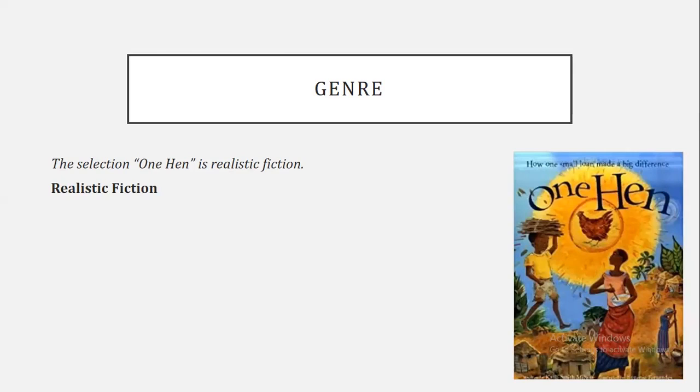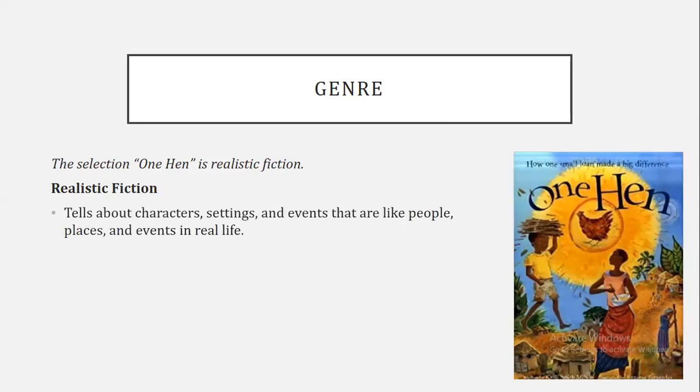Okay. What are the characteristics of realistic fiction? So it's not only that it's not true. It's not true, but it can happen. It could be true, right? So the elements that are in this story could exist. The characters could exist in real life, right? Okay, so it tells us about characters, settings, and events that are like people, places, and events in real life.